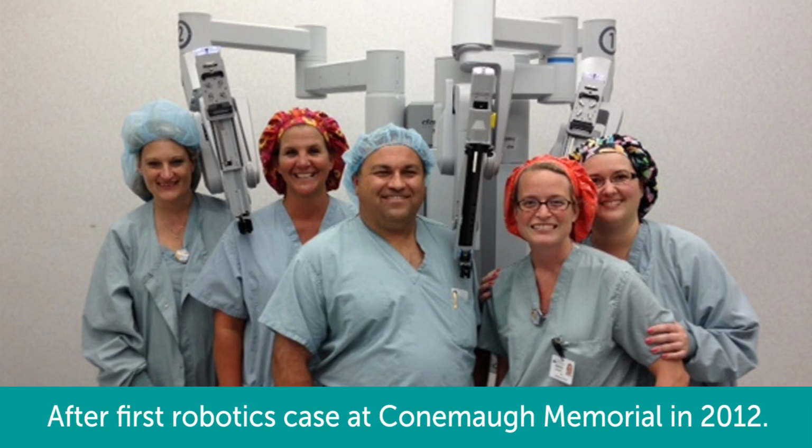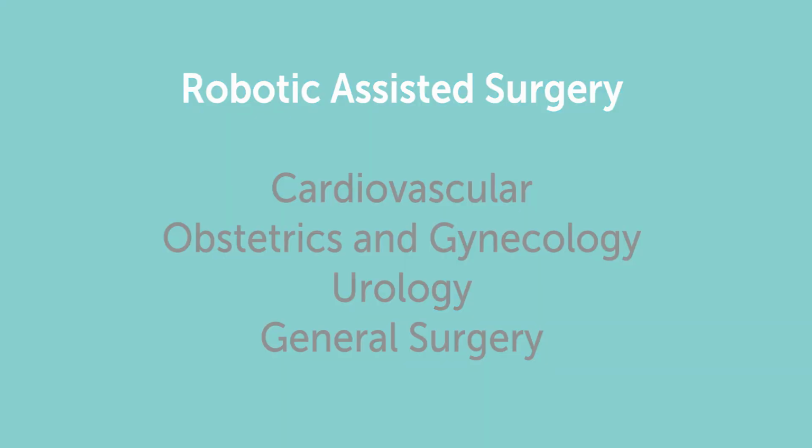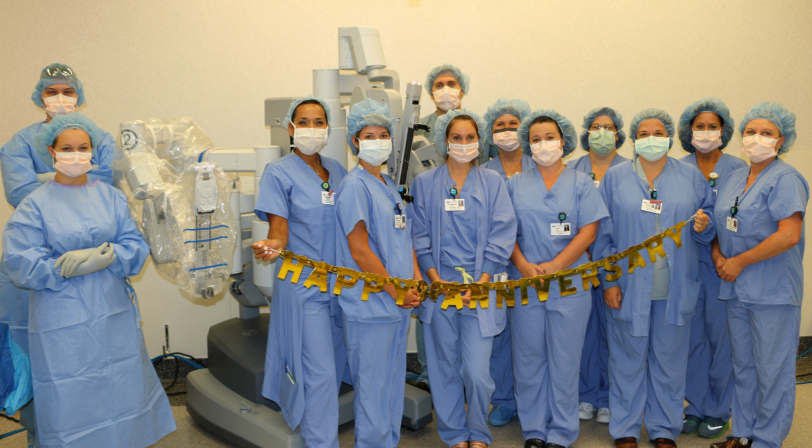Conemaugh got the robot in 2012. They started the robotic surgery program. Since that time, over the last 5 years, we've performed 1,943 operations. That total continues to rise every day as we do more cases on a daily basis. Thus, you have a very experienced robotic team when you go to the operating room for robotic surgery.